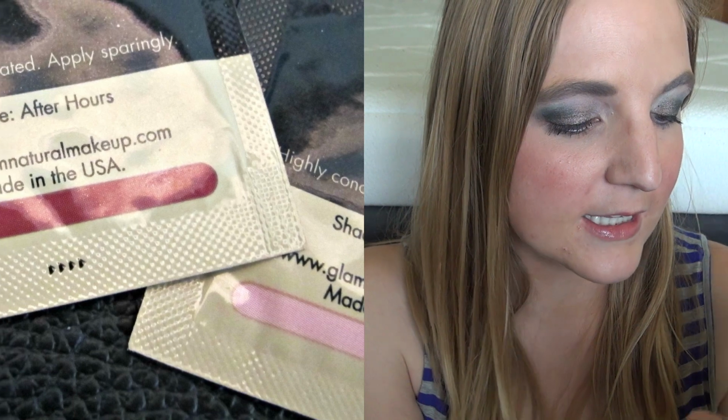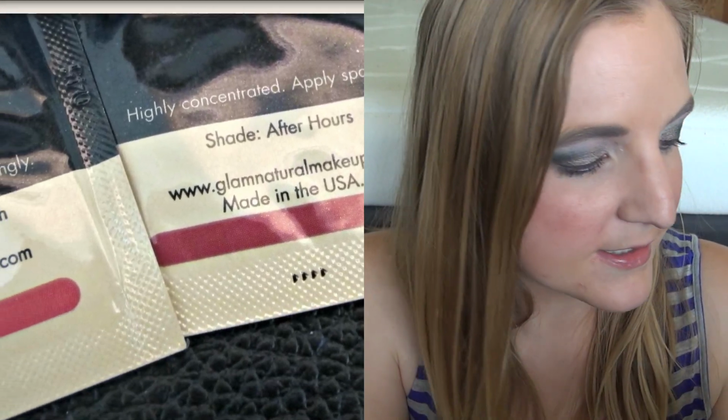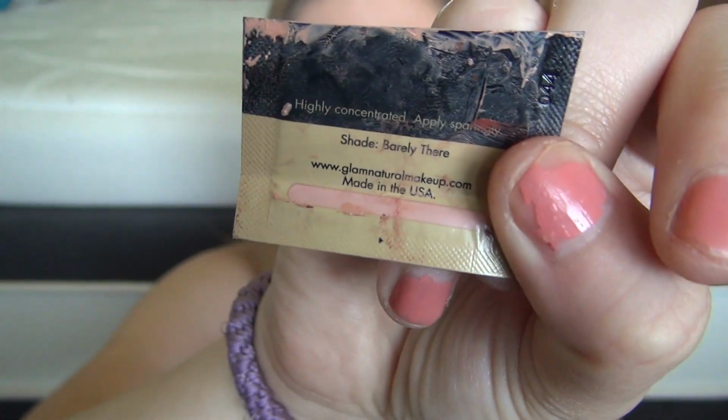So the next one I completely finished was the Glam Natural Blushes, and I used up all 3 of these. They were in the color Barely There. This was the one I used up today. And this legitimately did not show up on my skin, and I don't have the most tan skin on the planet, and it really just didn't show up at all. It was nice. It seemed to help my blush stay on longer, but the color, it was nothing.